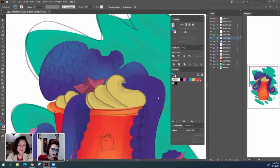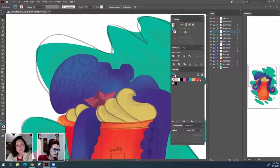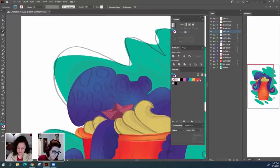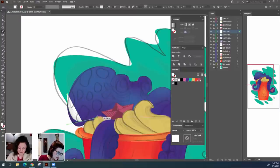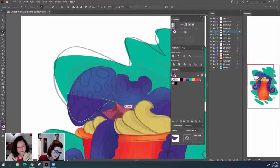I actually might need to make that bottom purple layer a bit lighter, I'm thinking, but we'll see. And I have all of this plotted out, ready to go. Oh, I'm still on a gradient. Get rid of that.